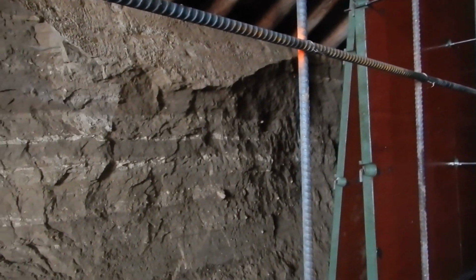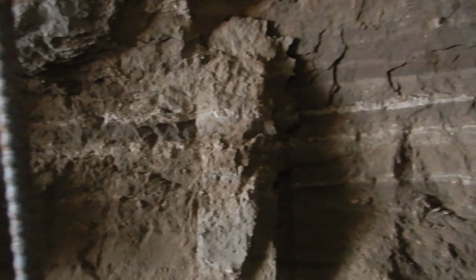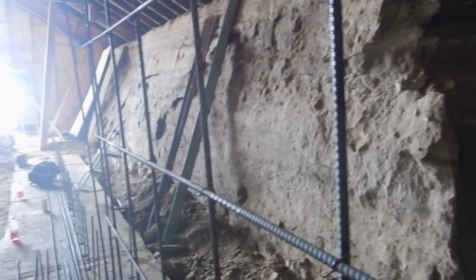And you can see there the dirt wall, and above those beams or posts that are going up, that's the roof, and there's a foundation for the roof. So it's a hole in the ground and then a foundation for the roof to go span that.